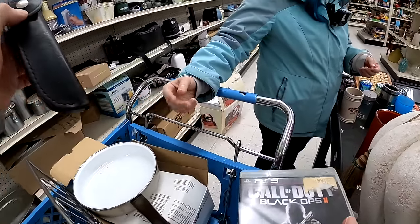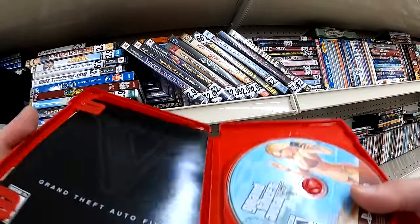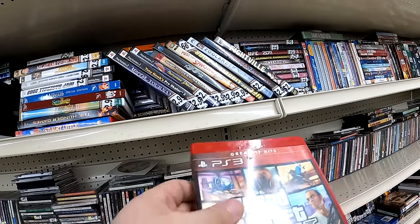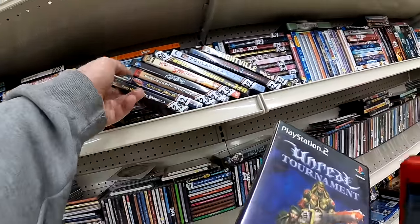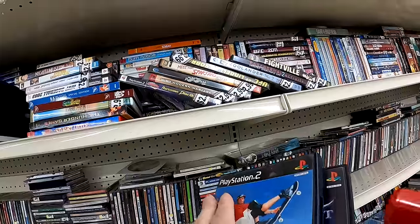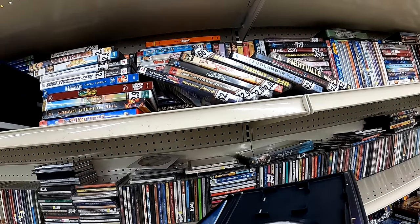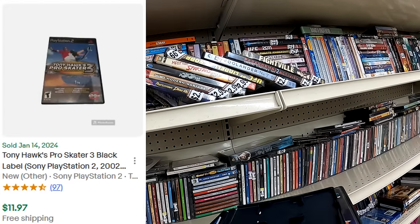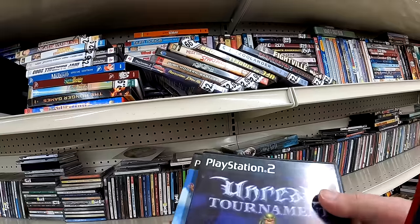Over in the media, we did find the leather. We just got a couple sealed copies of GTA 5. Well, Tony Hawk Pro Skater 3. That's pretty solid. It'll play, I'm pretty sure.